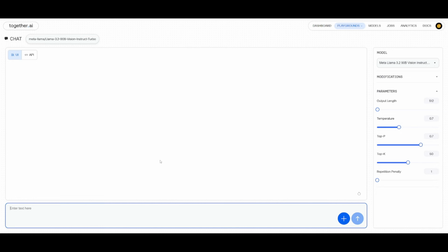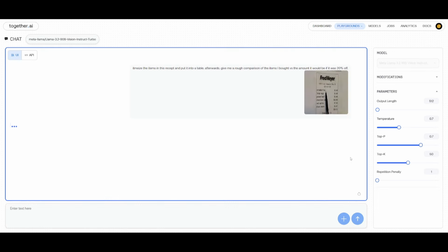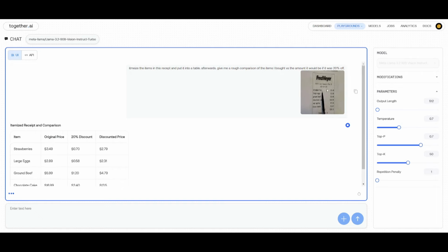So in this case, what we're going to be doing now is testing it out. I'm going to be testing out the 90 billion parameter model, and I have inputted a receipt, and I told it to itemize the items in the receipt and put it into a table. Afterwards, give me a rough comparison of the items I bought versus the amount it would be if it was 20% off. The reason why I added this second part is because I want to see how well it's going to be able to compare as well as analyze the items.